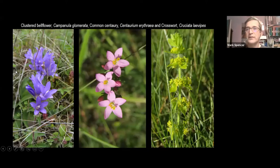Our chalk grasslands in the London area are probably doing a little bit better. They're less extensive, but they tend to be more valued by our community, and therefore there's a little bit more focused activity in protecting them. Nevertheless, they're tiny fragments of what we once had, but they do support important small populations of such things as clustered bellflower and crosswort.